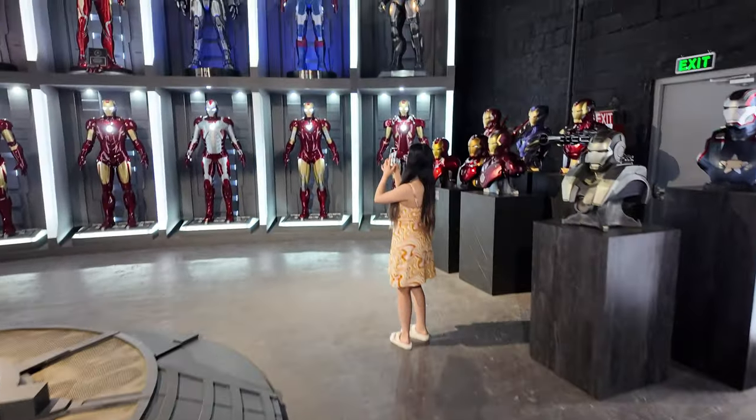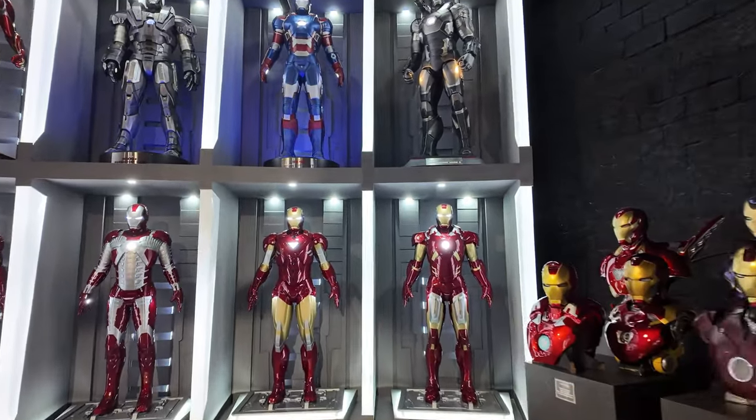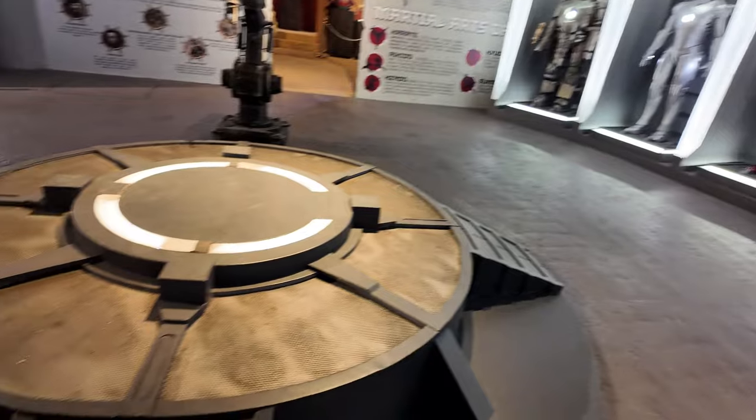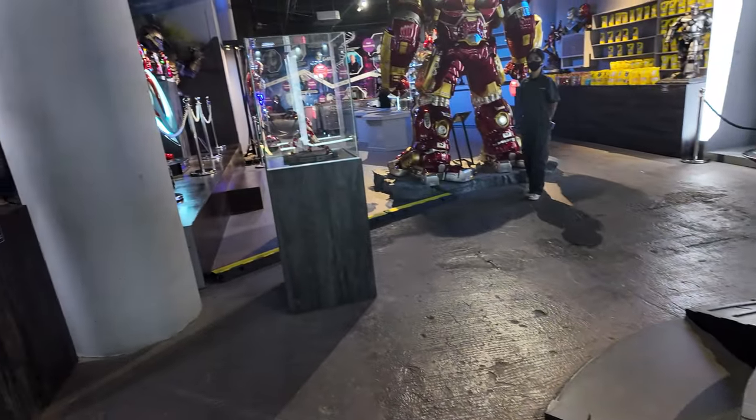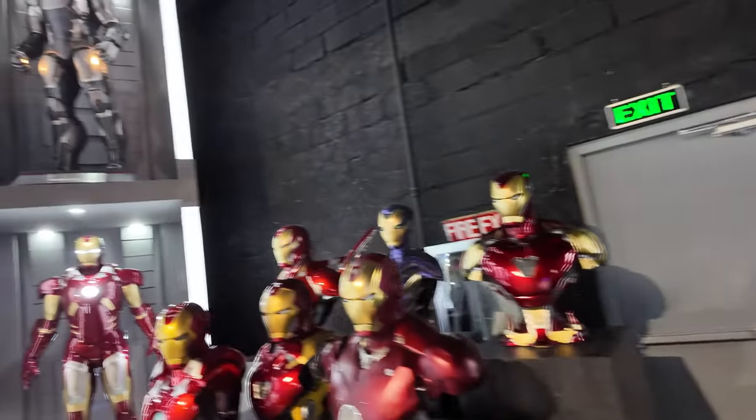Oh, this is the room you want to be in right here. This part here. And it says you do the landing pose. You do the landing pose here. Like that one over there. Me? Nah. You do it.